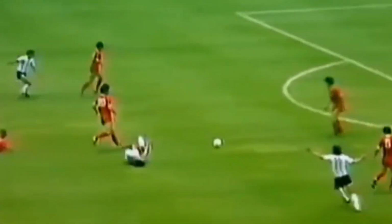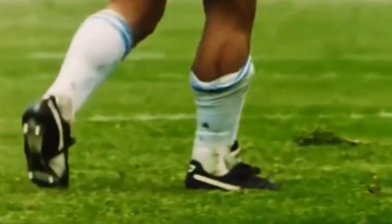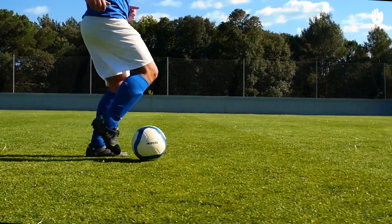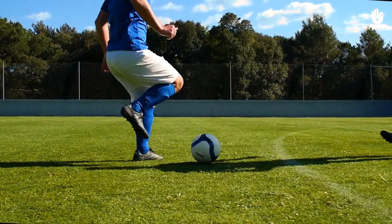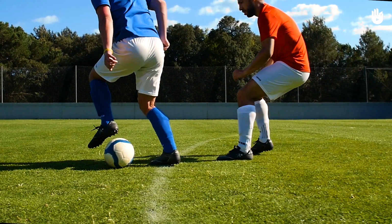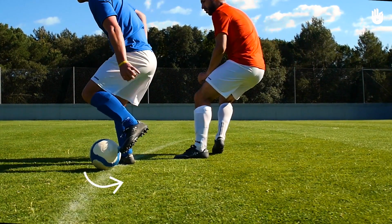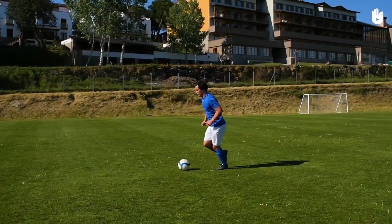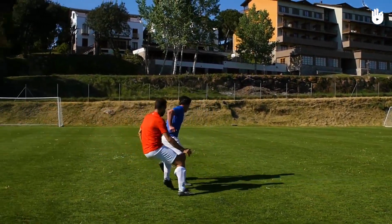The Roulette, a skill which also goes by names like the Maradona turn, Zidane pirouette, spin and 360, requires you to neatly execute these 3 steps. When the defender gets close, stop the ball with your feet and drag it back with your dominant foot. Turn 180 degrees so your back is now facing the defender. Then finally use the other foot to take the ball past the defender and complete the 360 degree turn.